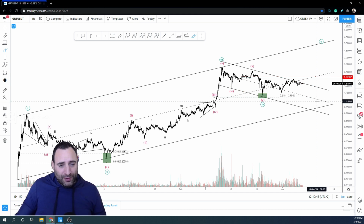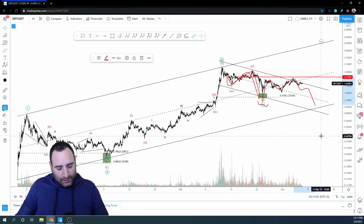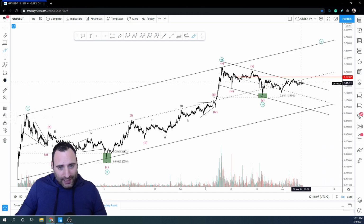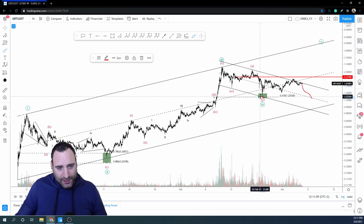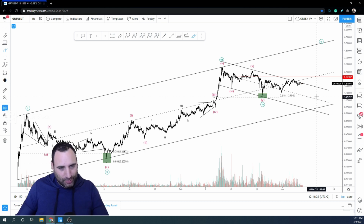Now, what this means is that there is an alternative scenario in play, that this is a W, X, and Y, or it could be an ABC, and it's going to be a W, X, and then we're going to do another ABC down, right? With that said, we could get to levels that are going to take us below the previous low, and then look perhaps for opportunities on the upside, because even if we do fall below the $1, or let's just say 1.25, I don't think we're really going to go below $1, okay?